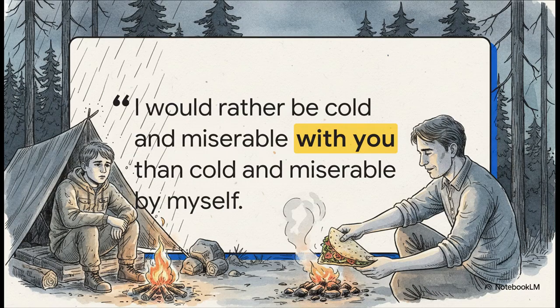As the misery kind of hits its absolute peak, his dad steps in briefly to help stabilize the camp, and they cook some quesadillas together over the struggling coals. In that moment, Tom admits, "I would rather be cold and miserable with you than cold and miserable by myself." It's incredibly human. Beneath the tough exterior, he's still a kid seeking comfort. Sharing that hot food in the freezing rain becomes this fleeting moment of warmth before the ultimate test begins.